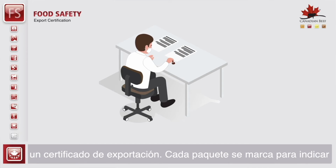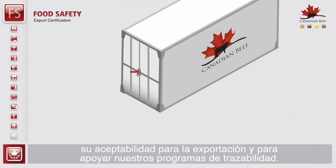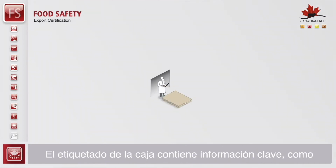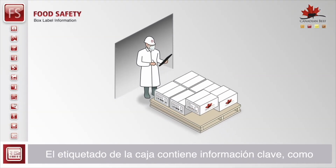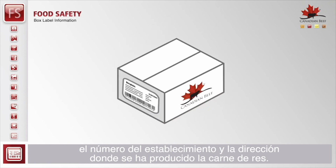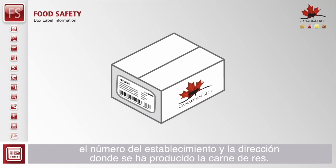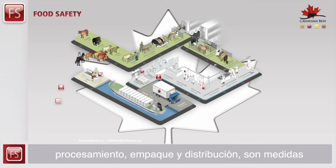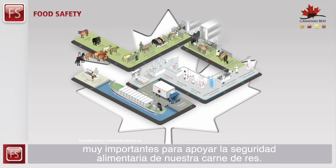Each package is marked to indicate its acceptability for export and to support our traceback programs. The box labeling contains key information, including the establishment number and address where the beef was produced. From the raising of cattle on farms and ranches across Canada to the processing, packaging, and distribution, all of these important measures support the food safety of our beef.